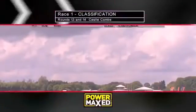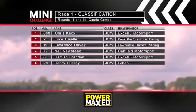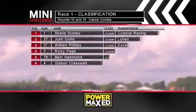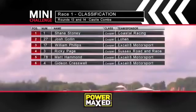Let's have a look then at the top six in each class. In the JCW class, Chris Knox victorious from Luke Caudle, Lawrence Davey, and Neil Newstead, Hamish Brandon and Henry Dupree. In the Cooper class, Shane Stoney victorious from Josh Gollin, William Phillips on the podium in third, clear of Ricky Page, Matt Hammond and Gideon Cresswell.